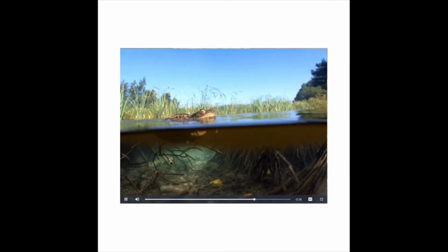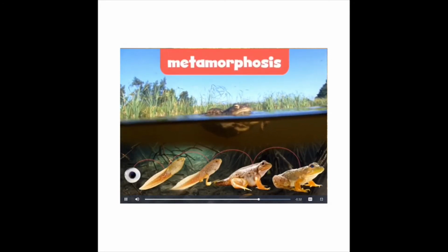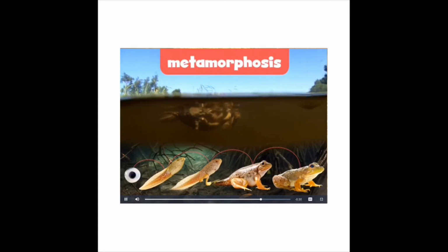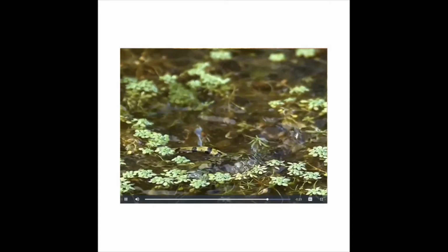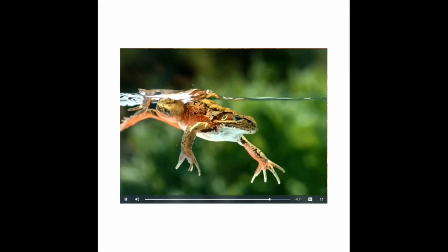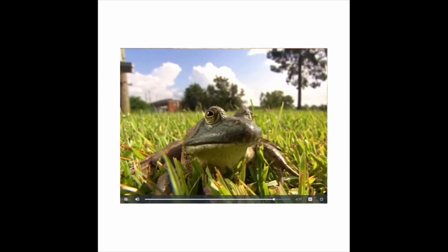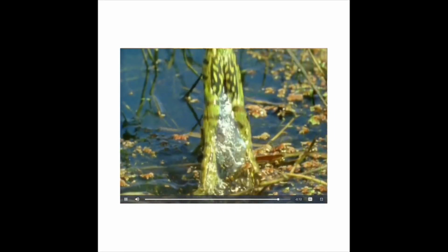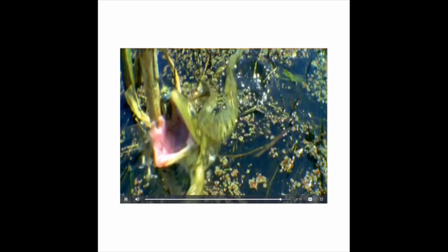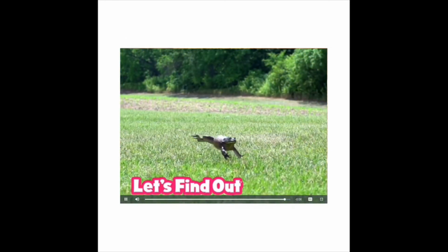It takes about 3 months for a tadpole to change into an adult frog. The set of changes it goes through is called a metamorphosis. Now the adult frog can live both in and out of the water. It can swim in a pond. It can also breathe air and walk on land. It can use its long, sticky tongue to catch insects. And it can jump.